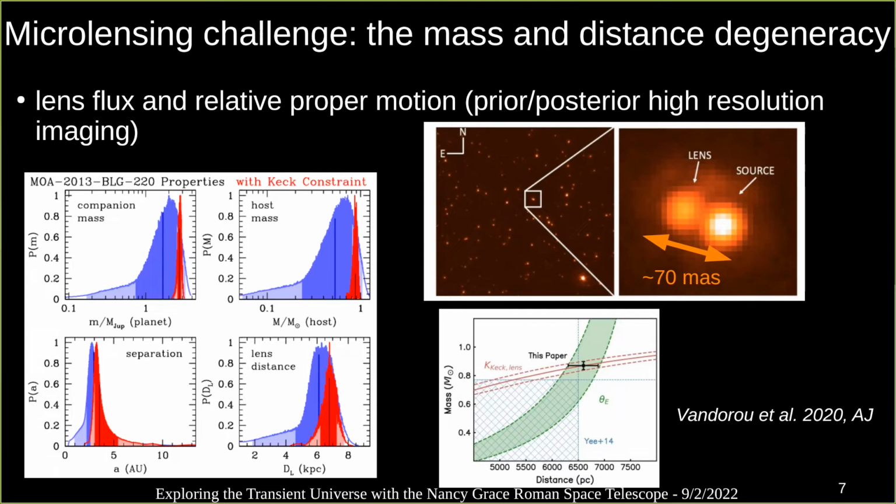One is the proper motion between the source and the lens, the relative proper motion, sorry. And the second one is, of course, the lens flux. So if we use these two constraints in our modeling process, we obtain the red distribution on the left diagram. So you can compare the mass and distance distribution with and without the constraint. Blue is without and red is with the Keck constraint, and this measurement offers us a very precise way to estimate the planet mass.